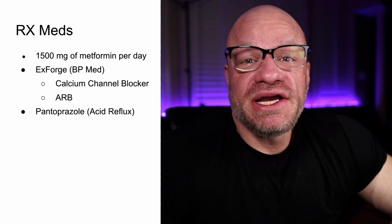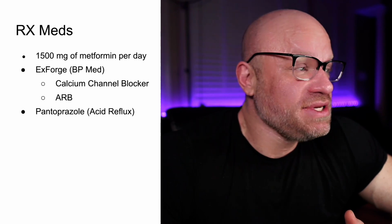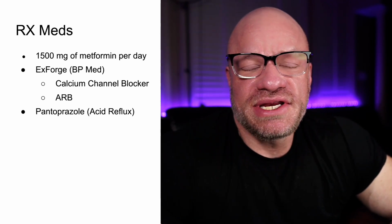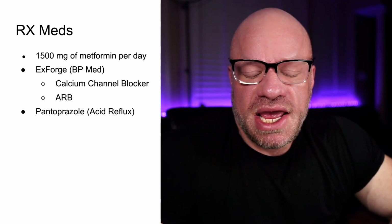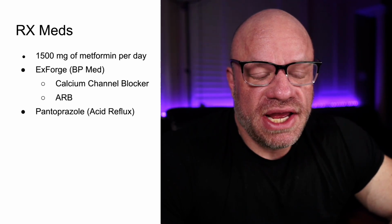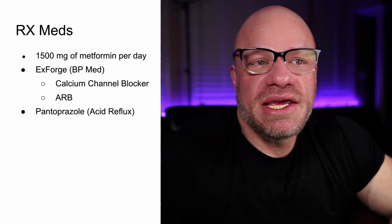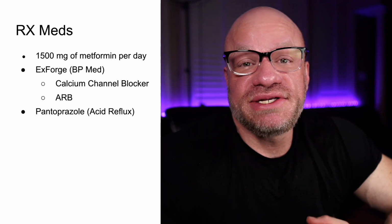For acid reflux, which most bodybuilders have, they just don't own up to it, I am taking pantoprazole. I think that's how you say it, sorry. I'm sure I slaughtered that. It's a proton pump inhibitor. It slows down the production of acid in the stomach and prevents acid reflux.